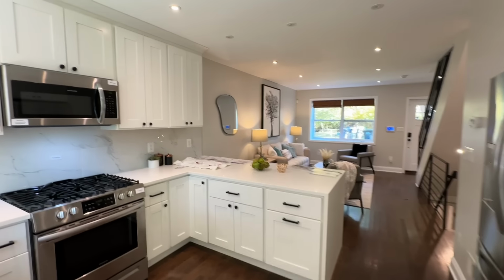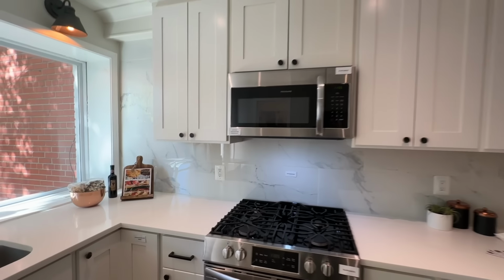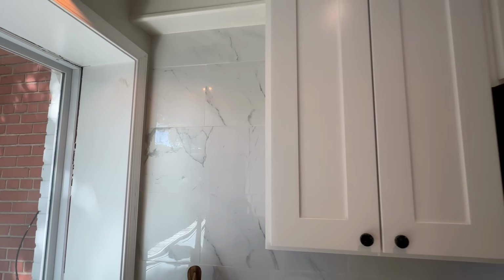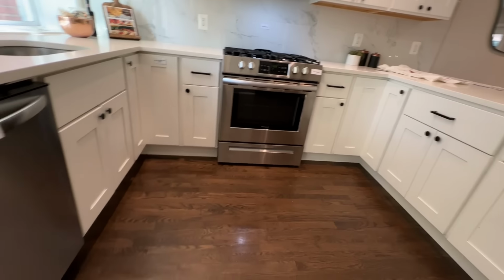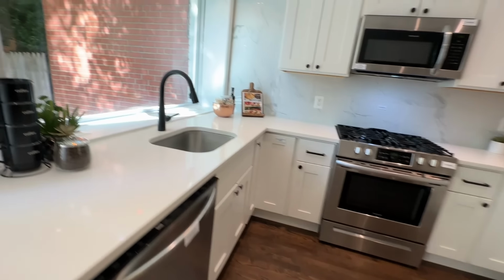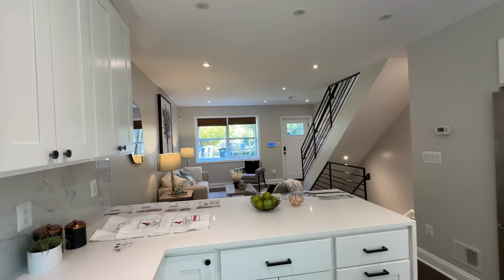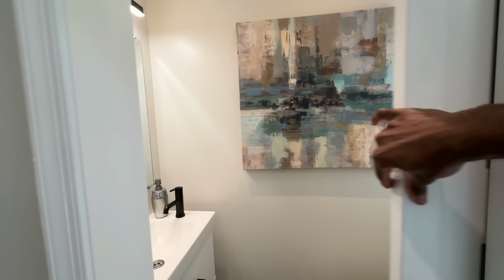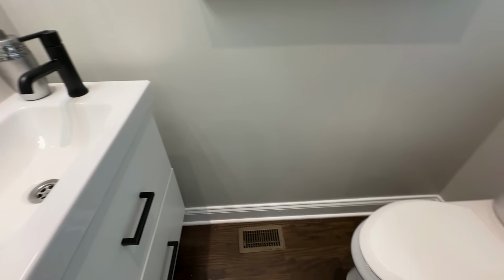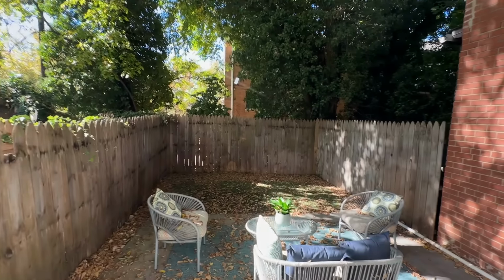So you've got to cater to what the buyers want. So simple finishes. I like the tile, the backsplash, white cabinets, stainless steel appliances. We've got our powder room right here. Let's check out the yard space.